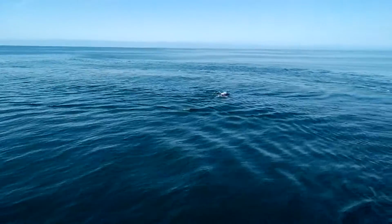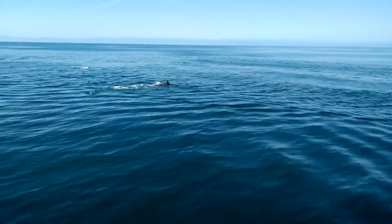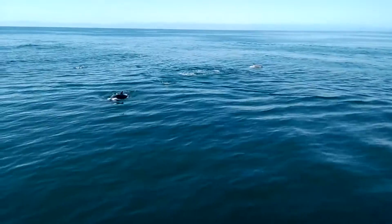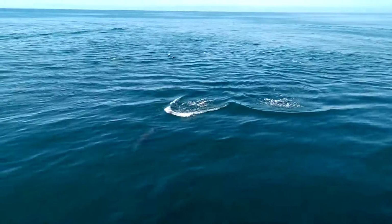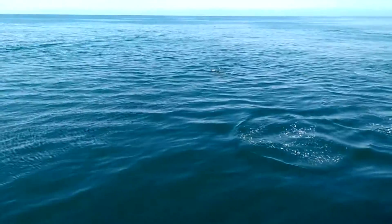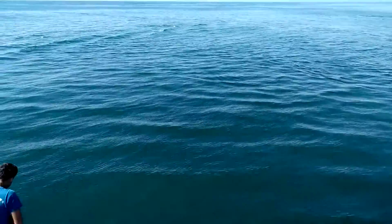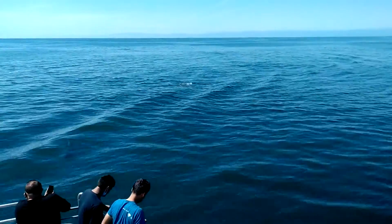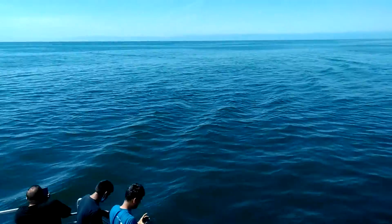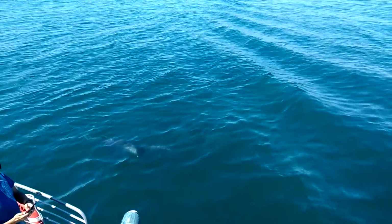And as you can see, they love to play with the boat too. But they're also one of the more acrobatic species of dolphins that you see out here. One of the most acrobatic in the world, actually. And we do see smaller groups of them like this compared to the size of groups that we see of the common dolphin. But they're just as much fun, obviously.